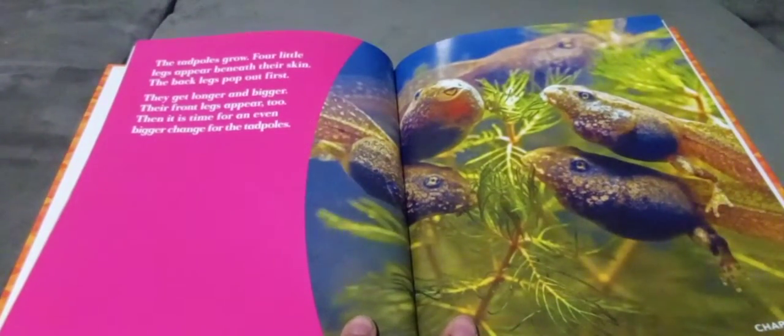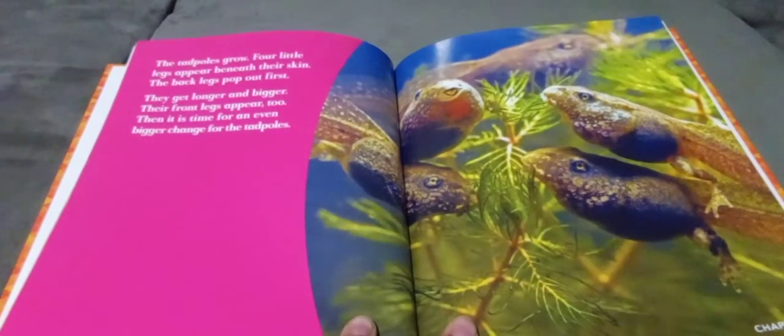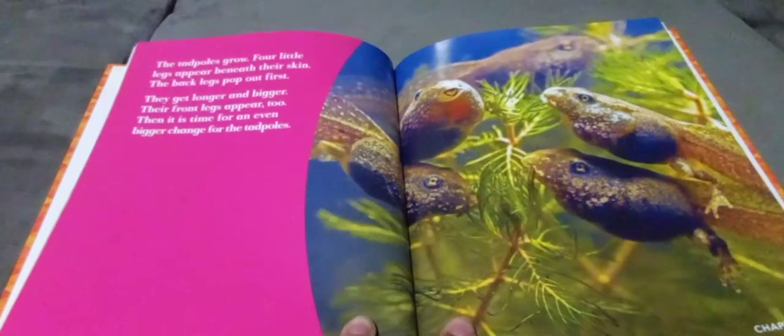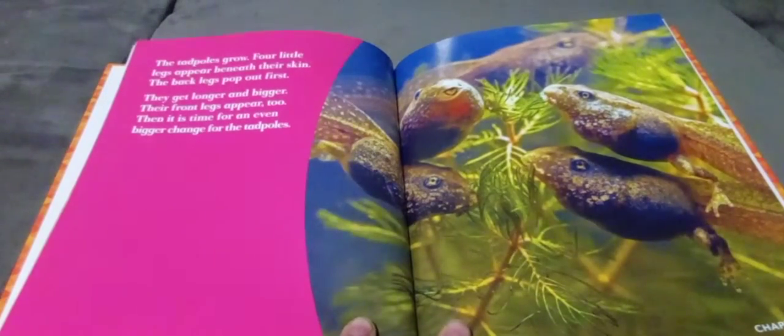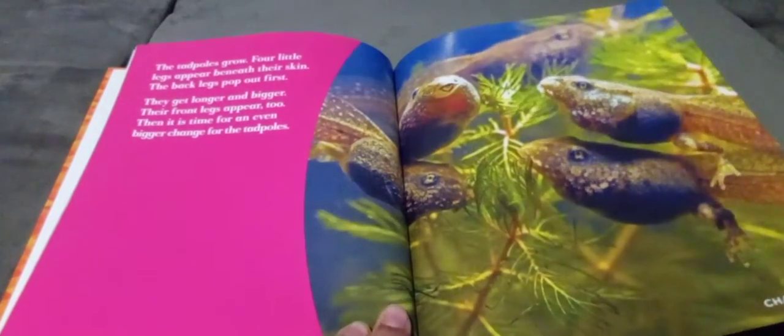The tadpoles grow. Four little legs appear beneath their skin. The back legs pop out first. They get longer and bigger. Their front legs appear too. Then it is time for an even bigger change for the tadpoles. Do you know what the change is? What's the bigger change they call?